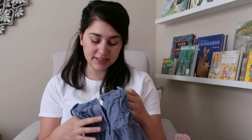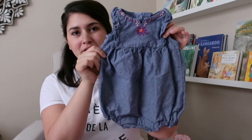And this was one of my favorite things that I picked up. This I paid $1.50, it's 3 to 6 months, and it's a little cotton jumper, kind of a denim-y color. This is originally from Gymboree. And then I like these little jumpsuits because they're really cool. They're not tight on the body.